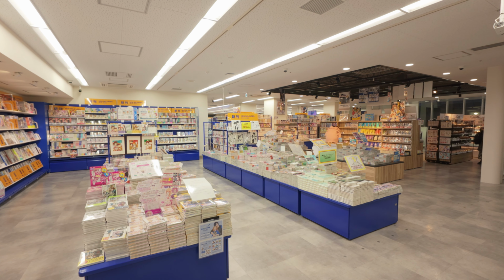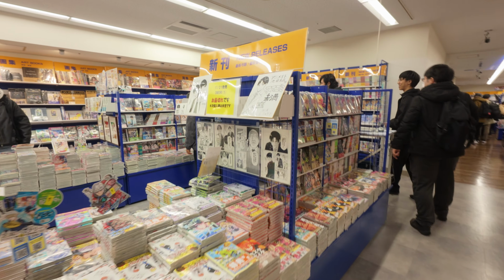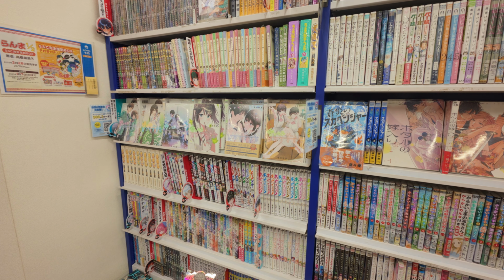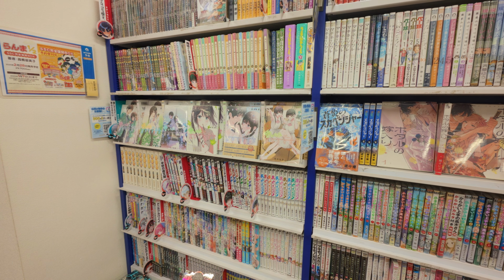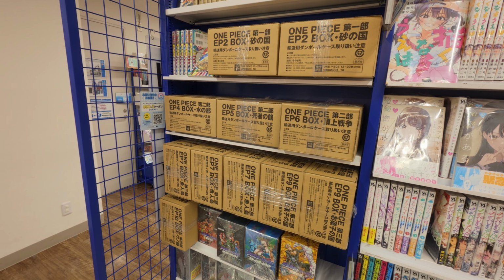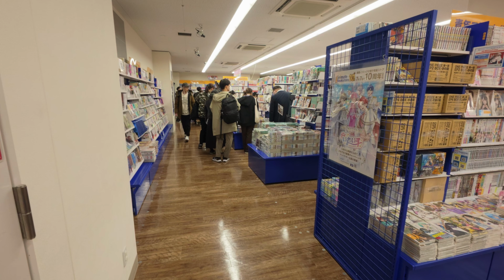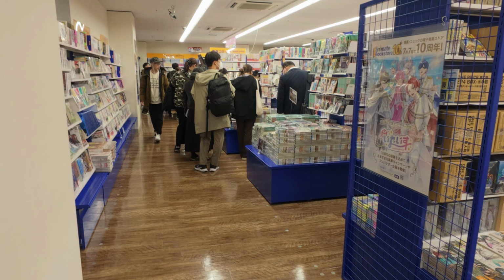The second floor is where the manga is located. You'll find some of the new release manga as soon as you come up, and the older ones will be at the back. You can find the full collections of many manga here, and this floor focuses mainly on the shonen demographic. And yeah, they even have box sets of One Piece and JoJo. This is deeper in the second floor and the queue was pretty long.